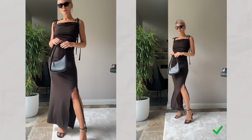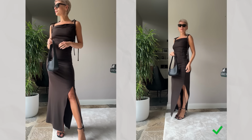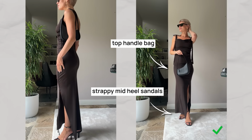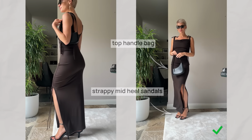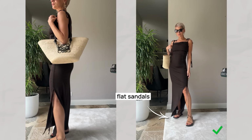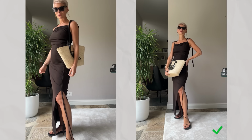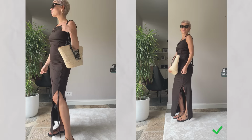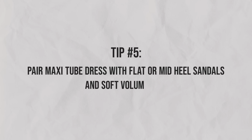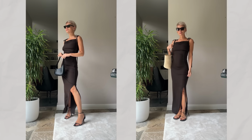In this look, I'm wearing my favorite Alice strap dress by Jack Eisenberg from Fabric. Strappy black sandals with medium heel and a half-moon bag enhance the dress's flow and elegance. For a casual day look, opt for strappy sandals with chunky soles and a large raffia basket. This pairing adds volume and maintains the dress's fluid silhouette. So tip number 5, pair a maxi tube dress with flat or mid-heel sandals and soft volume bags to enhance the silhouette and the style of the dress.